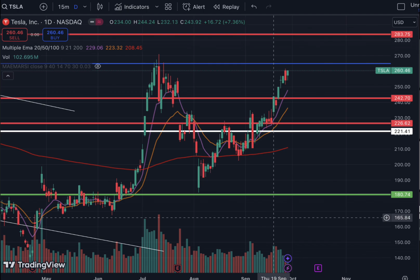Here, for me, I wouldn't take anything. And if I was to take something, I'd be taking it up to this blue line for a $4 gain, and that's it. As you can see, Tesla moves $6 or more in a day sometimes. So for me, there are better opportunities elsewhere, and if I was to take Tesla, it's a very small trade.